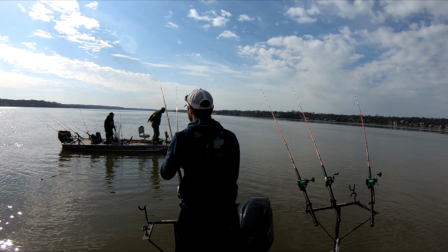Woo! That's the biggest I've had in a while. He's not a giant, but he's a good fish. He's so fat. I was in about 24 feet of water. Woo! Needed that, guys.